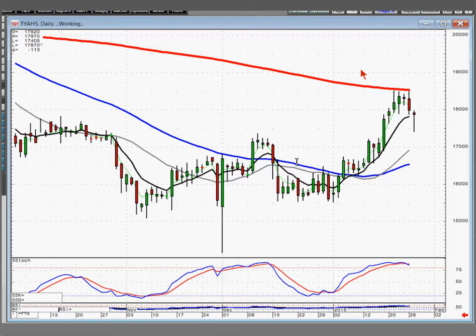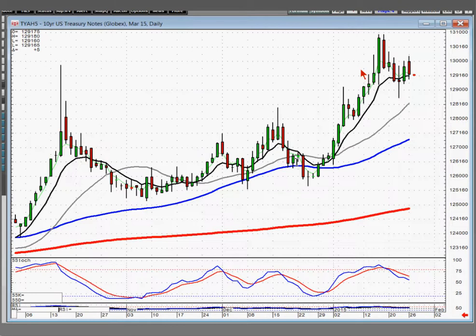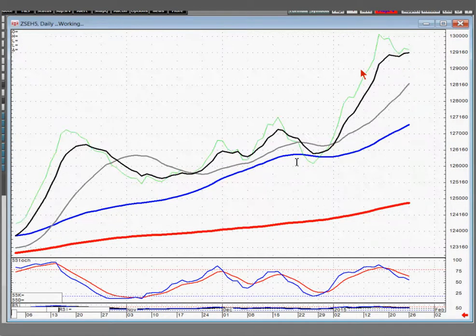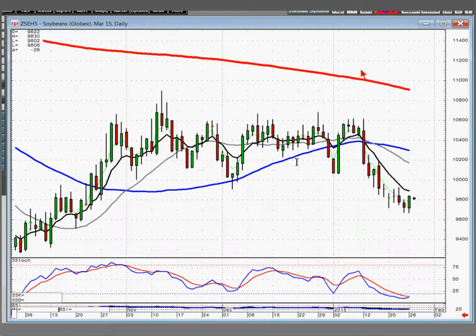Interest rates, bond prices, staying up there pretty well. Still not doing anything where it's reaching the T-line. Tells us bond prices are heading up, yields are heading down. I haven't checked any of the soybeans, still in a slow downtrend, but looks like it's trying to bottom out.